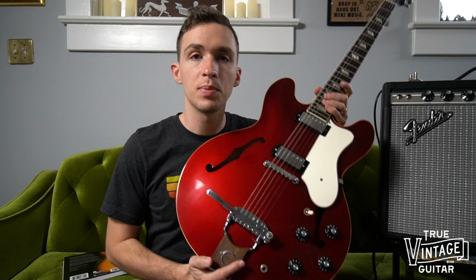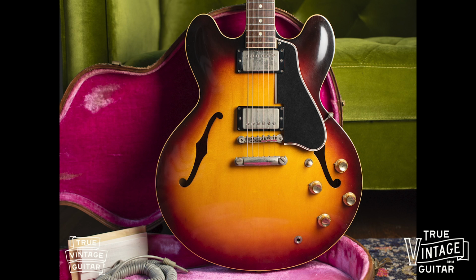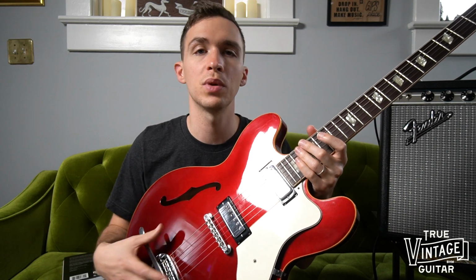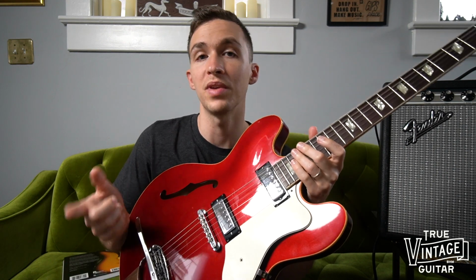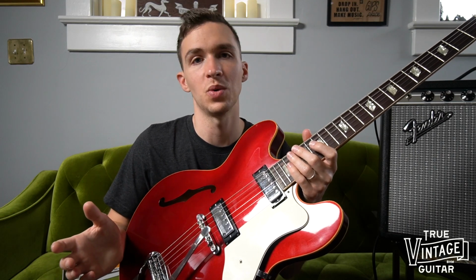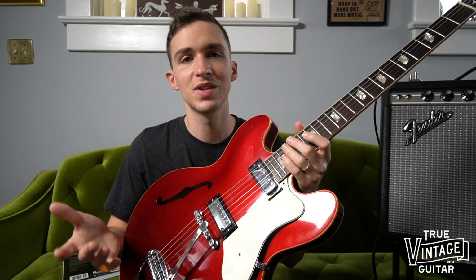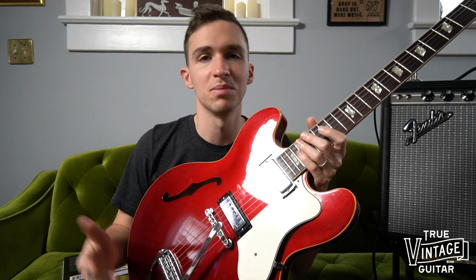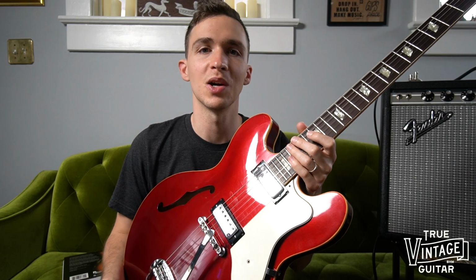So the next thing is the tailpiece here. When the ES335 came out in 1958, it had a stop bar stud tailpiece installed right here, and that was the standard tailpiece until 1965 when they went to the trapeze tailpiece. But the Riviera came out in 61 with the Epiphone Frequencator tailpiece, which is essentially a trapeze tailpiece that's compensated. It's kind of a marketing gimmick, but it's a very cool looking tailpiece.